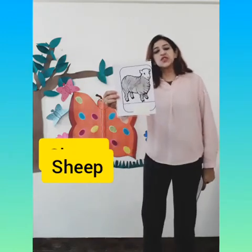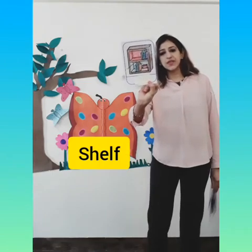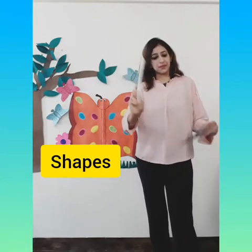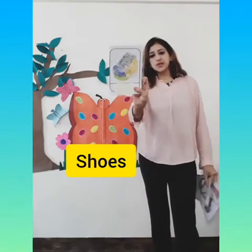Sheep, sheep. And the next one here is shark, shark. And the next one that we have is shelf, shelf. And the next one that we have is shirt, shirt. And the next one, I'm sure you all know this, shapes, shapes. And the next one is shoes, shoes. The next is shell, shell.